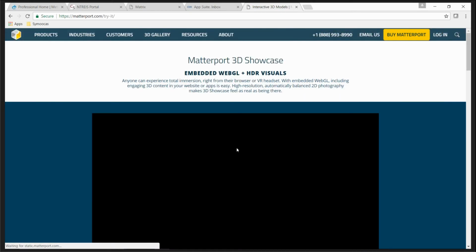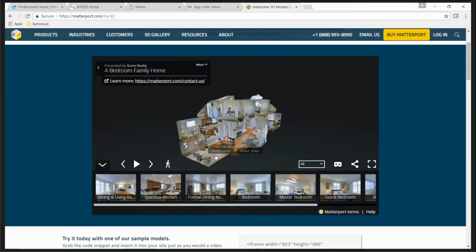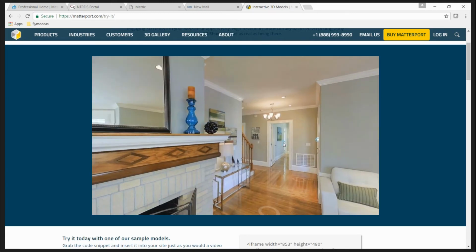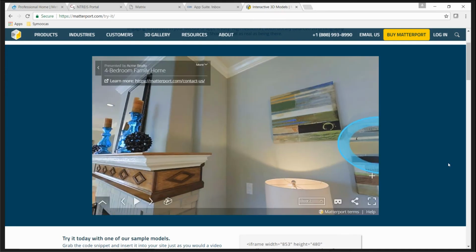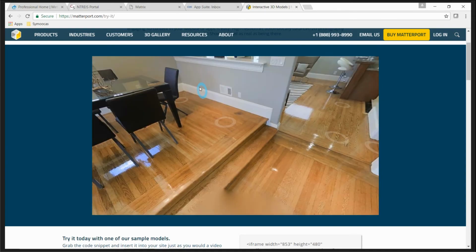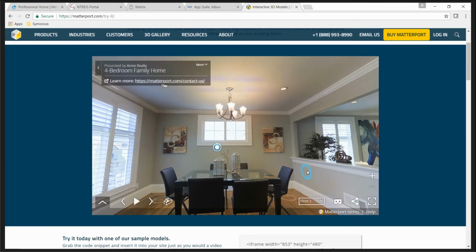So if we try this, here's a 4-bedroom family home. It's loading right here. It's zooming us in, and it's telling us you can rotate, you can move, you can zoom in and out by using these functions here. Anywhere I click on the screen, see how it takes me that way? Kind of a neat technology. If you want to spin around, you just hold your mouse down. And if I wanted to look at the detail on this mantle or on the table, I can see, are those real hardwood floors, or steps, whatever. It's kind of a neat technology.